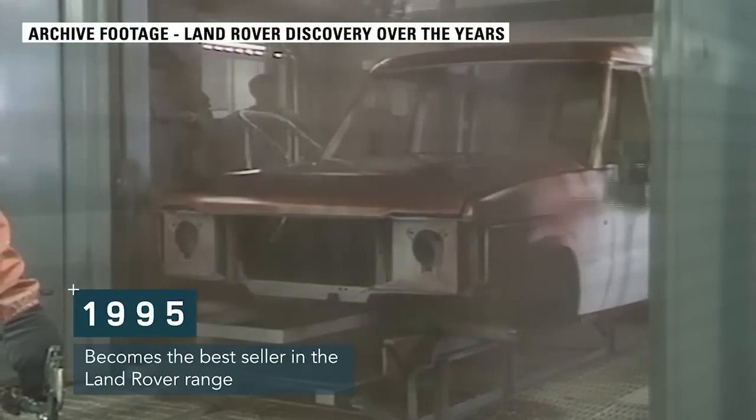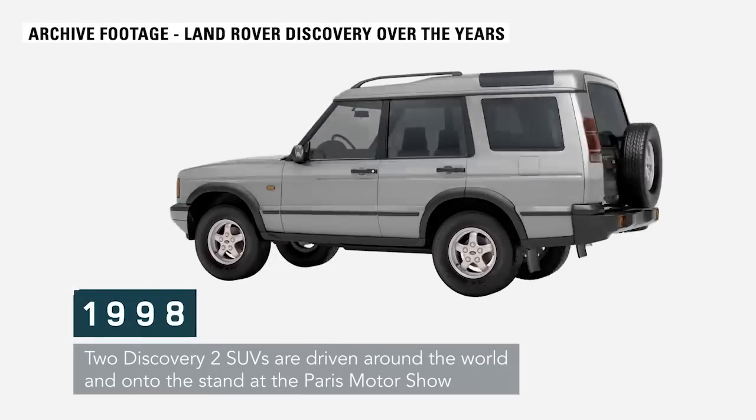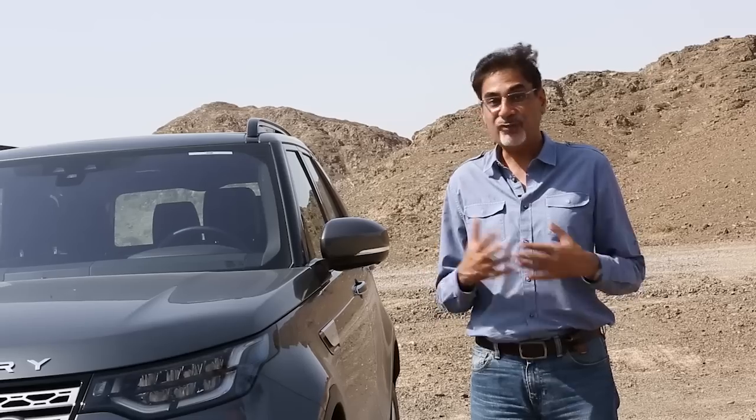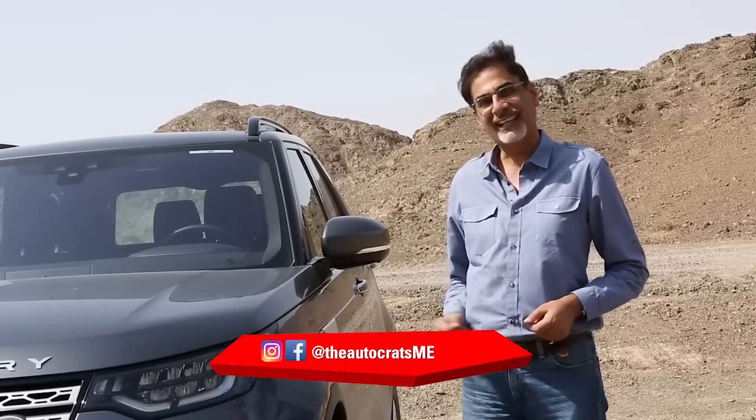Now, I remember driving it back when it was first launched, and I thought it was fresh and funky, and yet to drive it still felt like a Range Rover. It's a win-win situation, I thought. And the formula has worked. Fast forward 29 years, and we have the latest Land Rover Discovery.